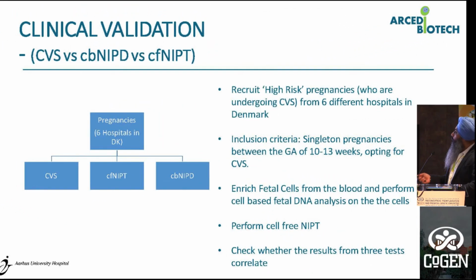So what is going to happen is that we have collaborated with 6 different hospitals in Denmark. We are recruiting high-risk pregnancies who are undergoing CVS. The inclusion criteria is that these pregnancies should be singleton pregnancies between the gestational ages of 10 to 13, and which are opting for a CVS. So the idea is to collect blood for cell-free NIPT, then we also collect blood for our cell-based NIPT, then we also correlate the data with the invasive method.